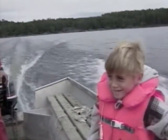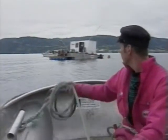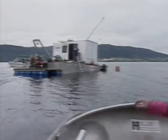We have now been in Norway for 4 days. For the first time, our cameras see the actual salvage site. Our Norwegian hosts are truly descendants of the Vikings. Their skill of working on top of and below the surface is evident by their confidence on the water.